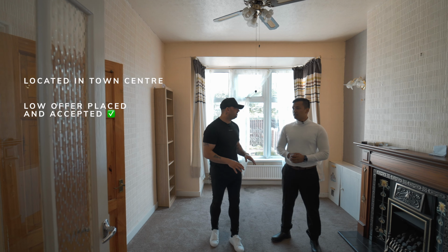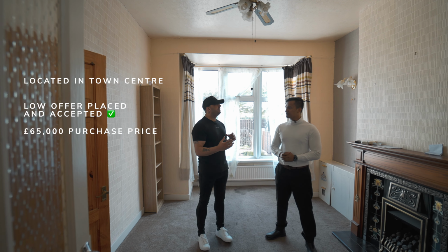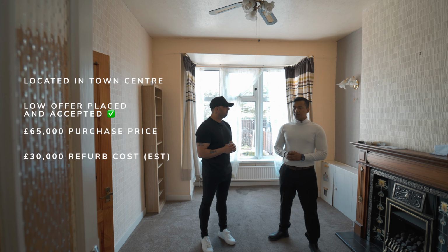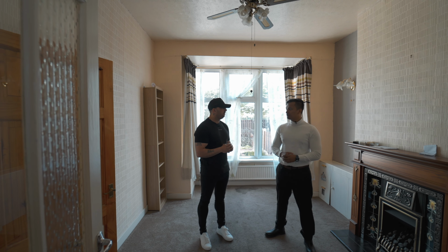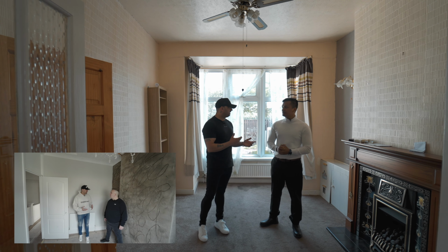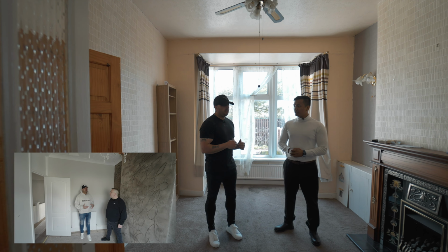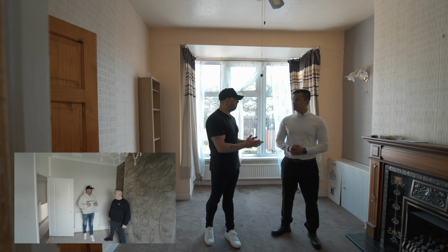Okay, what was the purchase price? So the purchase price was 65,000 for this property. Okay, and what's your potential refurbishment budget? So I'm expecting roughly around 30 grand. But it can be more, it depends on once we do the renovation. Nick has had one of our contractors, Darren, come round. You've met him? Yes, last week. He's talked to you about some bits and pieces, and he's going to get a quote back to you. Exactly.